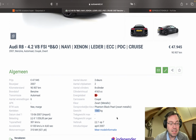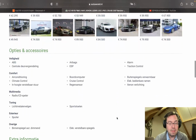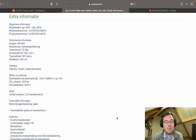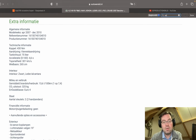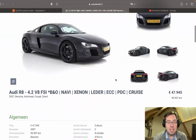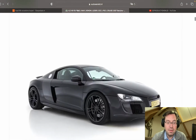Let's see if this one has the quattro pack. Maybe they all have quattro, but I don't know that exactly. I think that would be a good thing. Let me just check. No, don't see it mentioned here. But this car is quite old, the same age as my Volvo. But of course, this is a super sports car, 50k for a second-hand one.